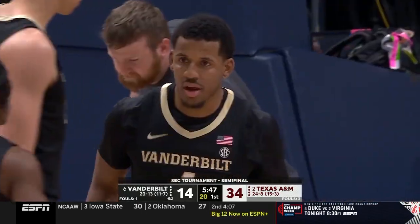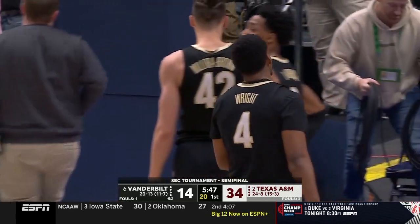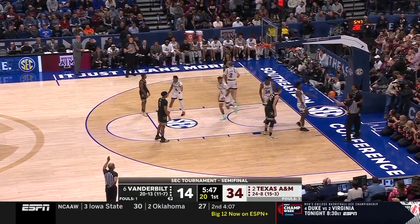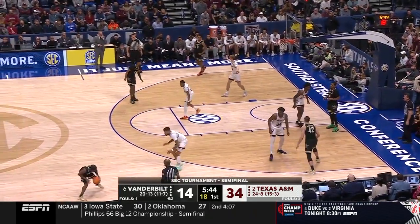Texas A&M is so good at many things defensively, but their ability to switch to immediate deny probably doesn't get talked about enough. You watch them when they switch one through five. They switch, boom, but right back to that hard pressure denial position at all five spots.